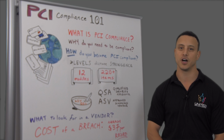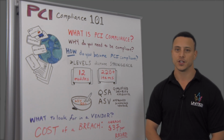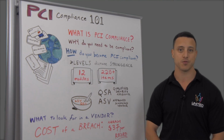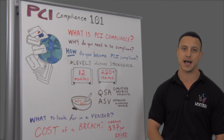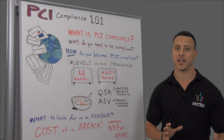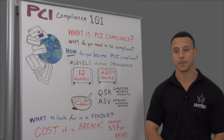Now, the way PCI compliance works, in answering the question, what do you need to be compliant? First of all, there's a concept called levels. PCI compliance levels 1 through 4 generally apply differently to the different cardholder brands like American Express, Discover, Visa, and MasterCard. But generally speaking, these levels are dictated by the number of credit card transactions that you process per year.